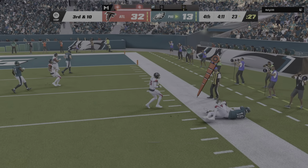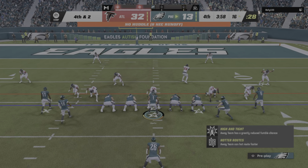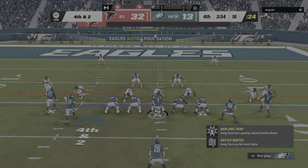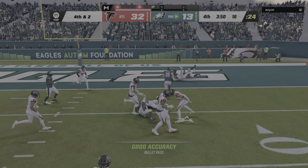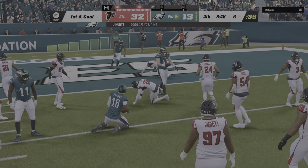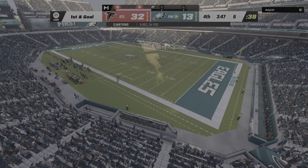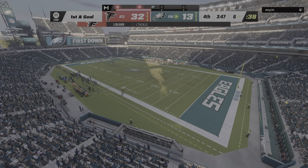Looking right side, and that's complete to Watkins. And they'll get him down about 3 yards short of the first. They'll try and throw for it with Hurts. And this is caught. That's Watkins. And the Eagles are going to have first and goal as they try to finish off this drive with 6 points. Felt compelled to go for it there on 4th down, trailing in the 4th quarter.